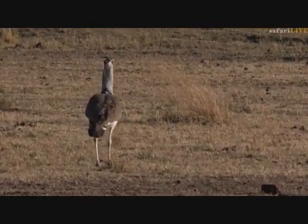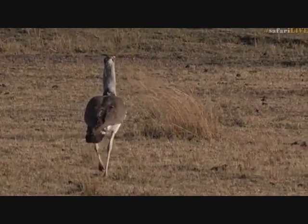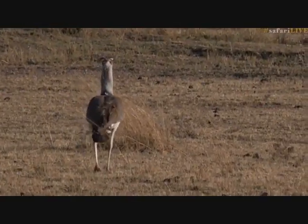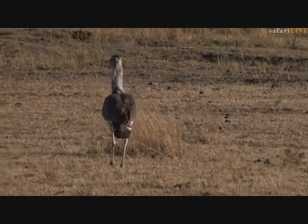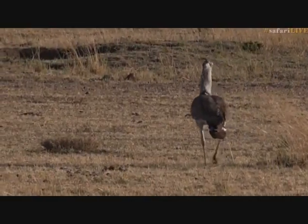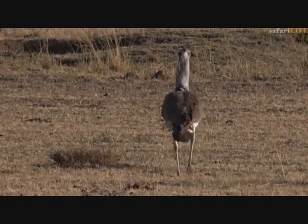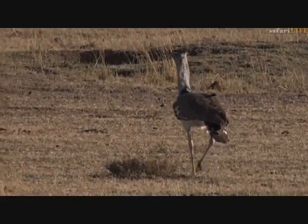Beautiful. It is one of the largest flying birds in the world. Its cousin, the royal bustard, I am told, is the heaviest. And look at the width of its neck. Quite a beast of a bird. And it's just looking for some snacks. They feed on a mixture of vegetable and animal matter, the Kori bustard. And it's just mincing its way through the Mara.